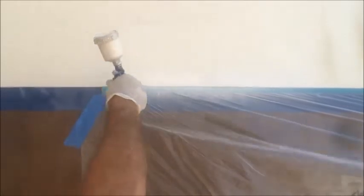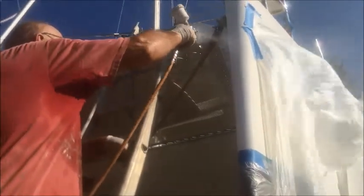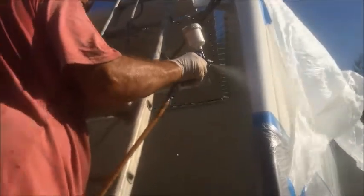And here you can see I'm using a small pot so that the overspray was much less than the larger pot that I have, and it was much easier to deal with. So here's the final coat on one of the smaller areas that had some overspray of epoxy that was cleaned up, and then I sprayed the nicks and damage on the port bow, and that turned out okay.